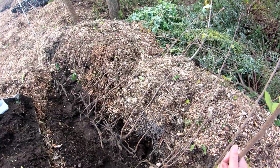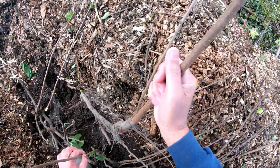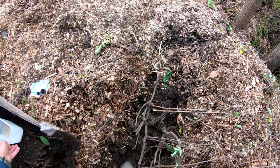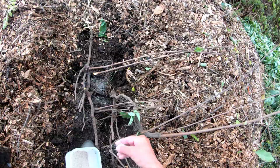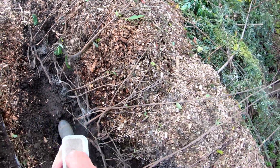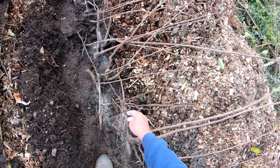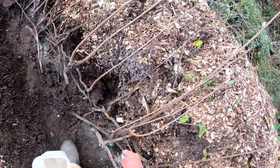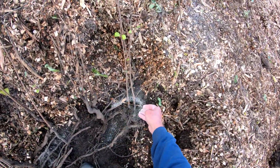And so what I'm going to do now is put some mycorrhizal fungi, which should help to extend the root surface area. I'm just going to try and put them down in close proximity to where the roots are. These are an arbuscular type, ones that get incorporated into the root system. Of course, I've been stepping on these things this morning.